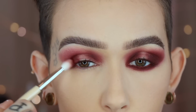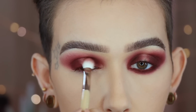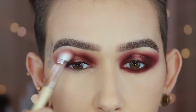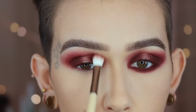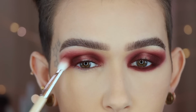Going in with a bit more, again, just kind of stamping at the bottom and then working upward. And I'll end up taking a smaller brush and really defining this area as well. Right now I'm just concentrating on blending, and more blending.